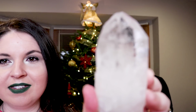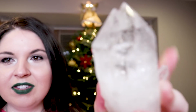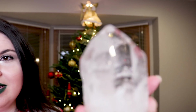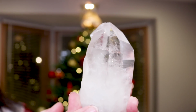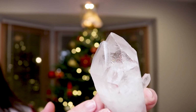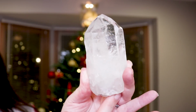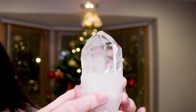I've actually had this baby for years. It's focusing on Jeff. There we go. So this is a Tantric Twin Crystal. As you can see, what makes it a Tantric Twin is that it's two crystals fused together on the base. And the energy of it is really helpful in helping you attract your true twin flame.